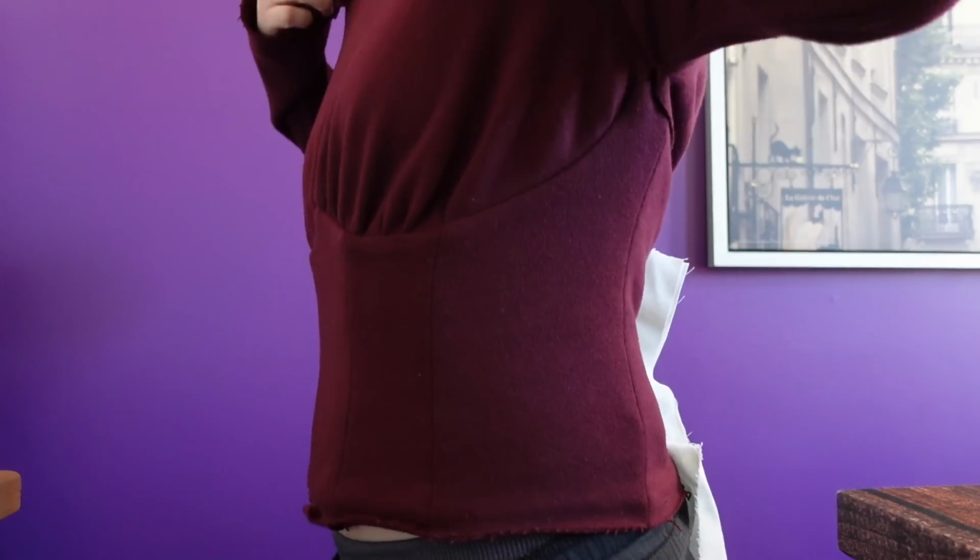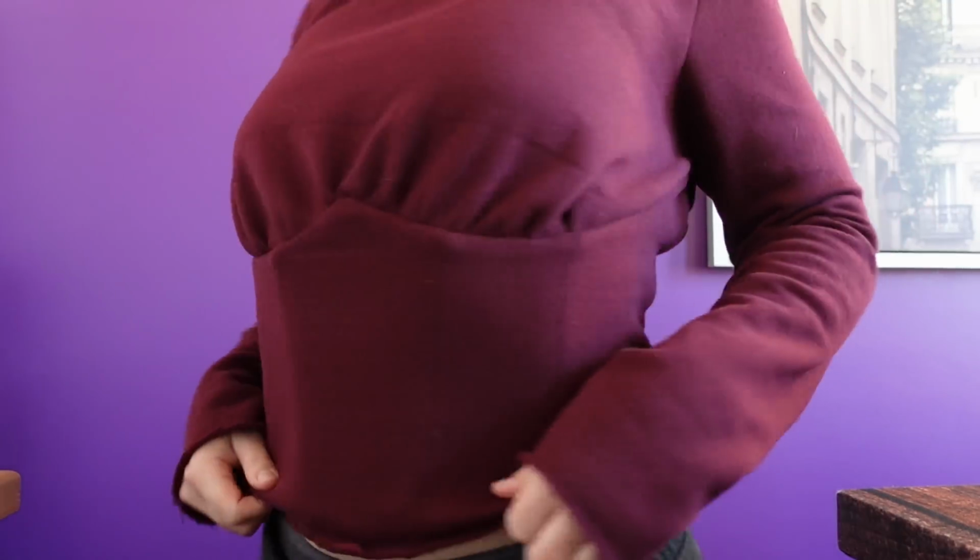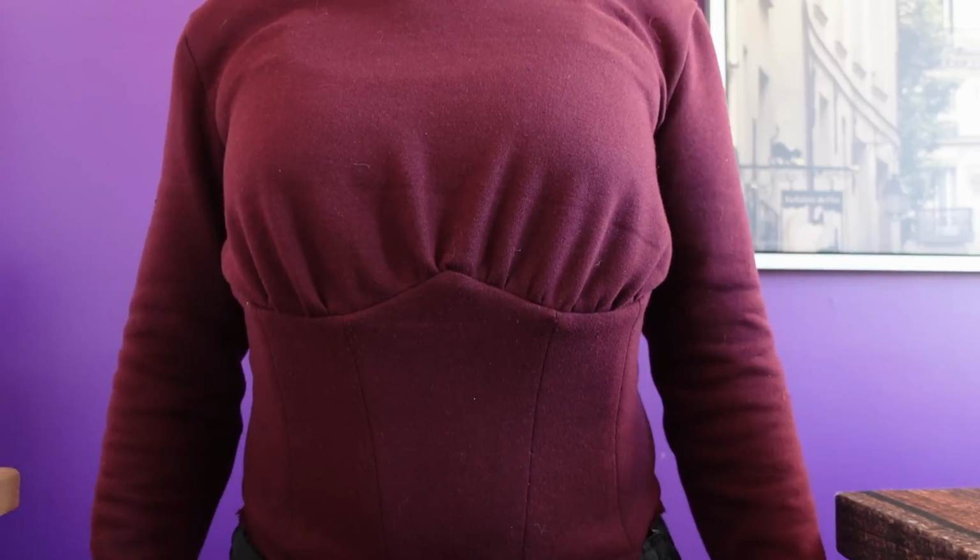And the other problem was that the corset half was way too bulky and it just looked really thick. So I put the project down and walked away for a few hours because I was honestly feeling kind of frustrated and just needed a break.